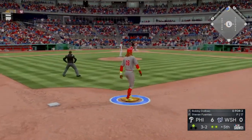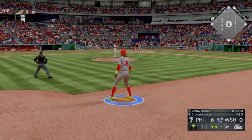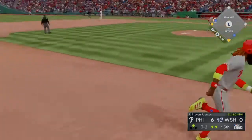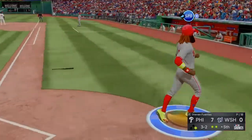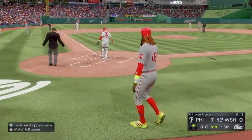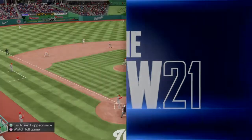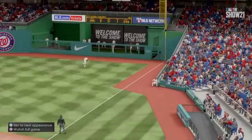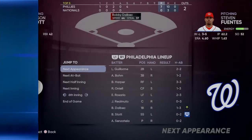Now with the plate is Bobby Dalbec, runner in scoring position with two guys. Bobby. The 3-2 pitch. Down the right field line, that's a fair ball. Come on. He's in at second safely, as a run will score on the play as well. So much of this game is situational hitting, guys. Nice job there. Yeah, you've got to find a way to pick your teammates up when you're given the chance. And he doesn't try to do too much right here. He just takes it.